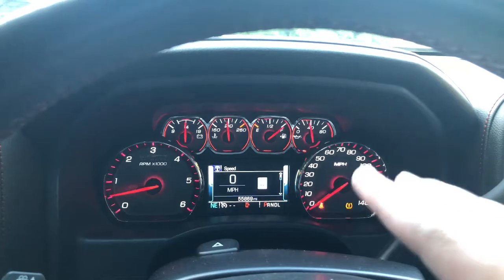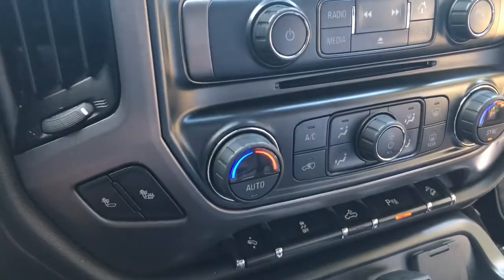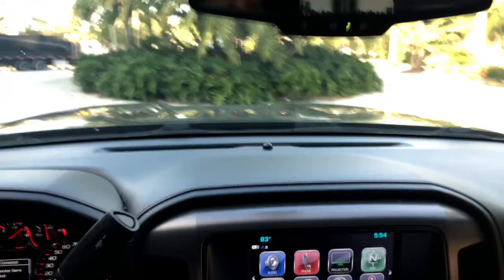Well, basically, when you see it here, if you want to show them this real quick, you got the light up LED, you got the red stuff in the center, all that good stuff, and you got the center touchscreen, and you got the light up stuff, right? Got the light up climate controls and all your little buttons down here, right? So that's basically a quick overview of the front seat.